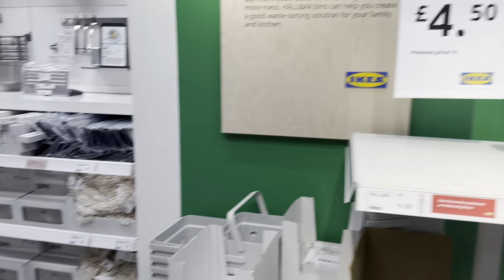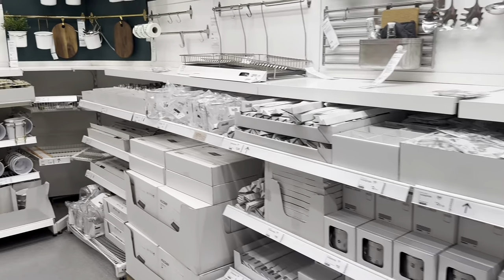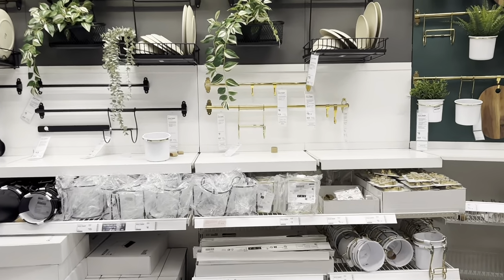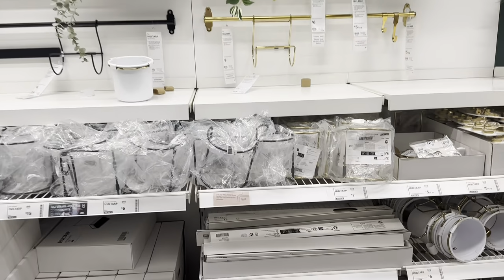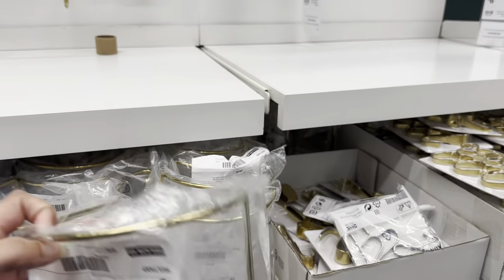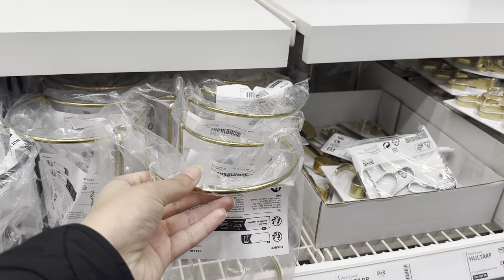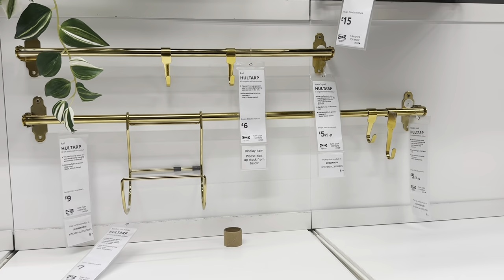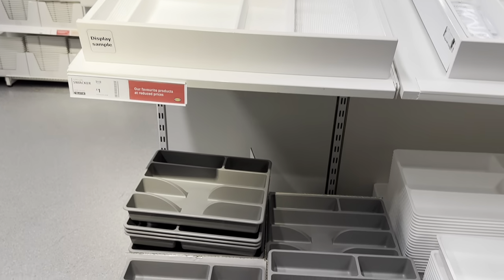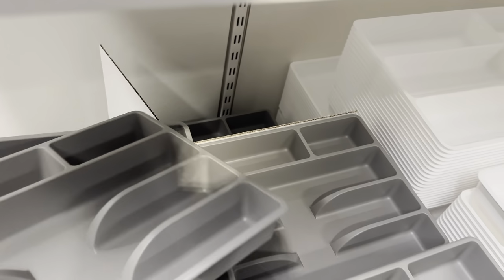Some more baskets. They're just so great with these little bits, honestly. I wish I could record every single little detail, but you'd be here for hours on end. So I just tried to show you bits that I thought were quite interesting or a really great price. This was a tissue roll holder, which was interesting. I'm assuming it only works if you've got the pole as well. Again, like I said, stuff like this is so ideal if you're not wanting to spend much.